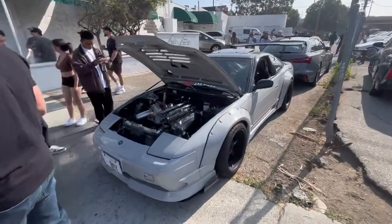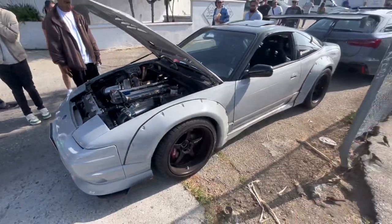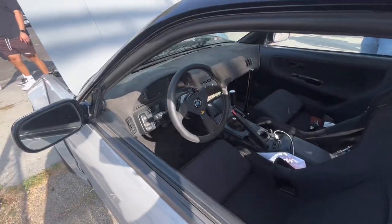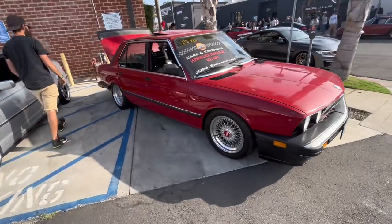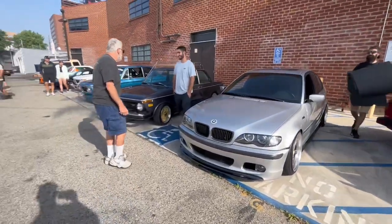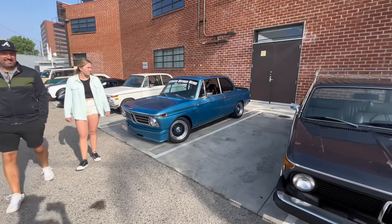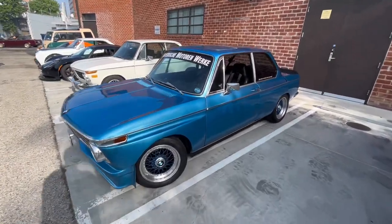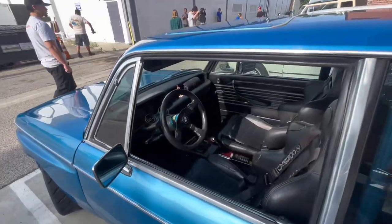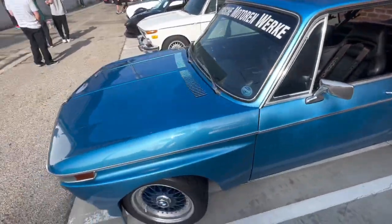My boy popped his hood. Fat ass turbo. That shit's sick. Got some BBSs in here. Pretty clean. Damn, this one's sick. This thing's nice. And you got a roll cage in there and stuff. It's pretty clean. Nice color too.